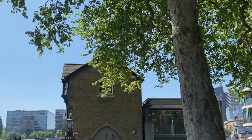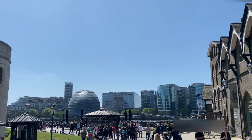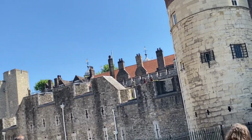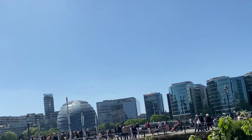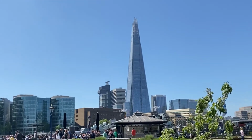The tours were pretty good. The scenery was nice. And yeah, I learned a lot actually. Even on the inside, they told a lot of stories. I took a lot of pictures, obviously. And we went inside and saw like the towers and everything like that.